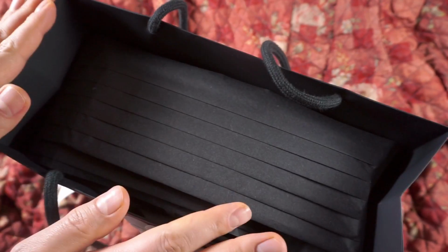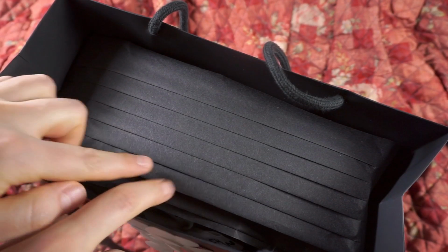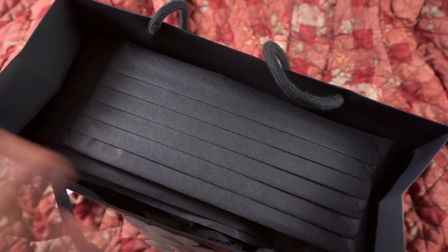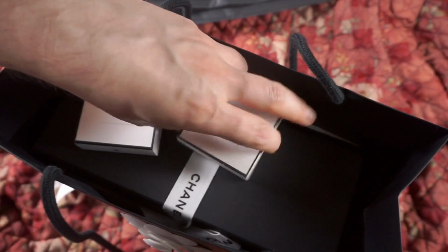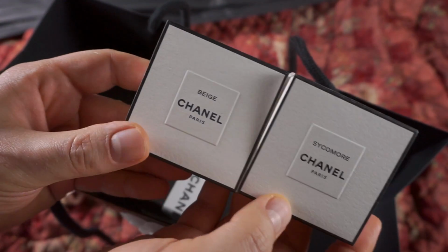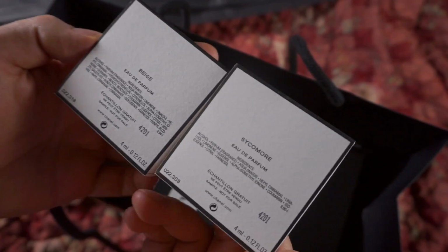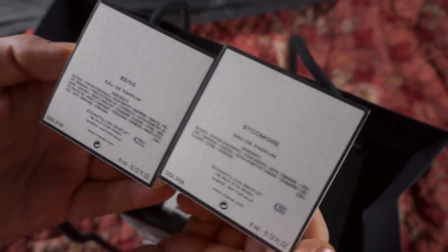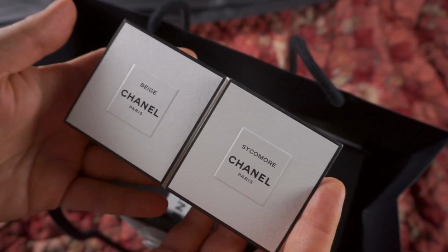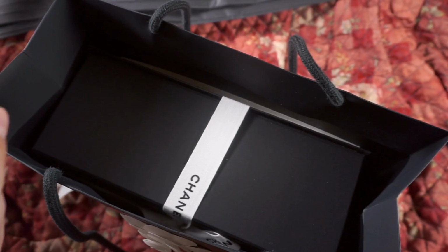Okay, now look at this, the black classic Chanel tissue paper. I love how they do the plissé here. It almost, divine. Okay, loving that. Let's take that out. Ooh, thank you, Chanel. I got little presents. Sycamore and beige in the probably eau de parfum concentration. Why do I even say probably? Of course, they don't do eau de toilette anymore. Thank you, Chanel. We're always loving freebies, no matter where they come from.